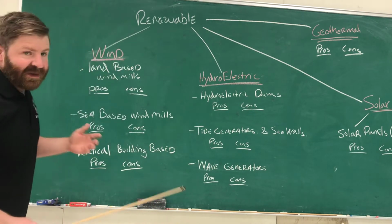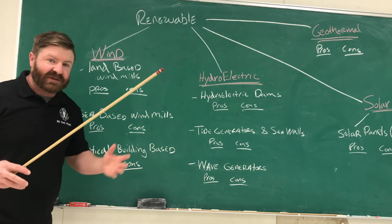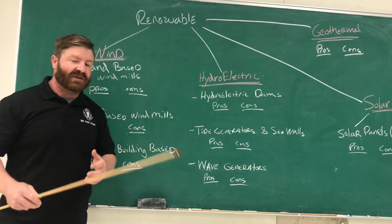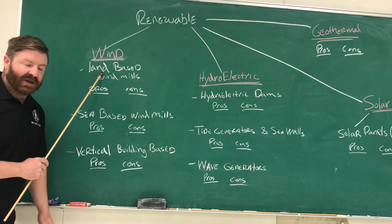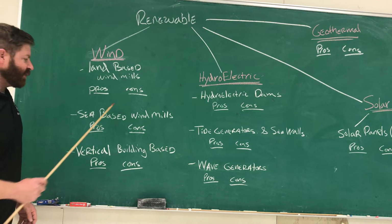There's a few basic types of wind power. Of course, you got windmills, varying sizes. There's 2 megawatts all the way up to 12 megawatts, and they can be land-based or sea-based. So that's what we have here. We got wind power, we got land-based windmills, and sea-based windmills. Okay? There's pros and cons to each.